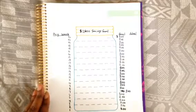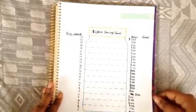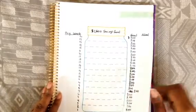if I calculated it right. I might not have. I'm not a math whiz. So we'll see how we do with that. And this one is filled in, but it's not gone over with marker yet, so you probably can't see it as well. But it just says side hustle income tracker.